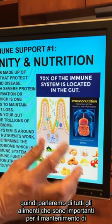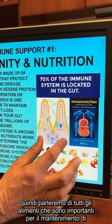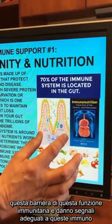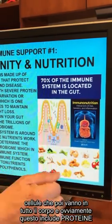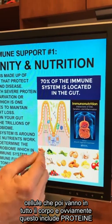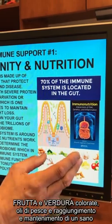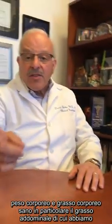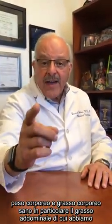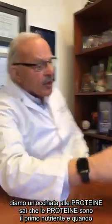So we're going to talk about all the foods that are important in maintaining this barrier, this immune function, and giving proper signals to these immune cells that then go all over your body. Of course, this includes protein, colorful fruits and vegetables, fish oils, and maintaining and achieving a healthy body weight and healthy body fat, especially the fat in the middle. We've talked about the so-called visceral fat, which is, again, related to immunity. So let's take a look at protein.